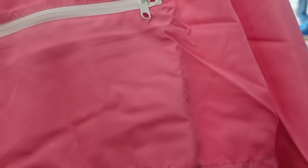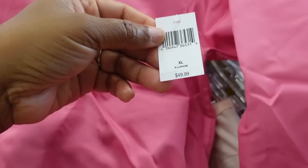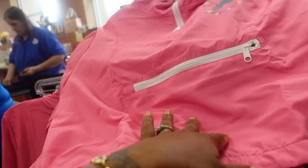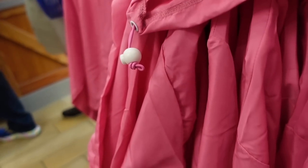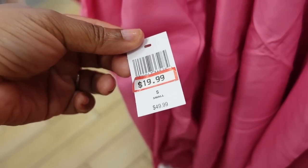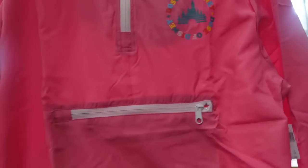Dose of Disney. I like this. How much is this? Where is the discounted price? Okay, for some reason, the extra largest doesn't have the discounted price on there, but the other ones have $19.99. So hopefully it rings up for $19.99, but I think I'm gonna get it.